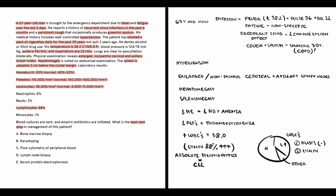Chronic lymphocytic leukemia could explain his immune deficiency. Also, as we know, in chronic lymphocytic leukemia, lymphocytes cannot die, so they accumulate in the lymphoid organs, which leads to enlargement of lymph nodes. Also, it causes hepatomegaly and splenomegaly.